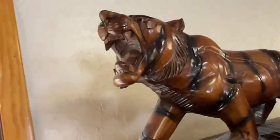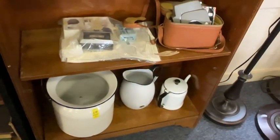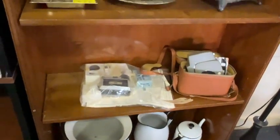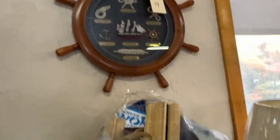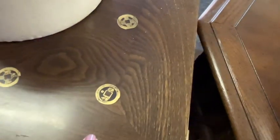That's an awesome tiger, though. Probably somebody carved that. That was amazing. Many, many hours of work for somebody. I think that's, is that a pee-pee bucket? I'm not sure. Those are cool. Look at those tops. Those are neat. I don't want to ship stuff like that. It's just very time consuming.